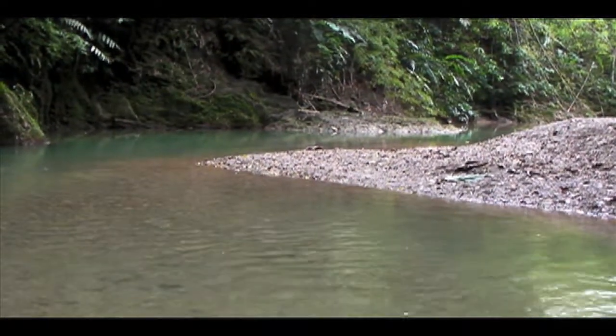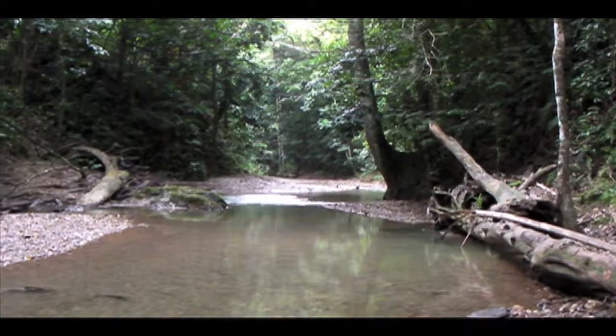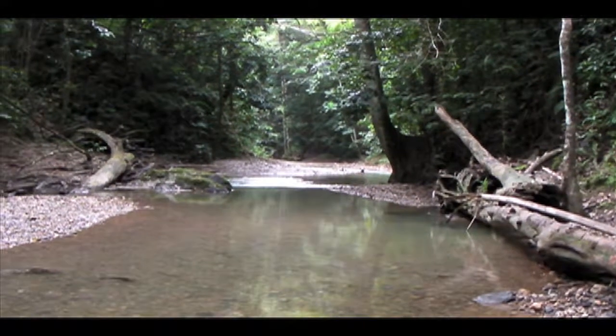habitats further upstream. For example, when we mark guppies and release them and recapture them in this type of habitat, what we find is that individual guppies are growing much faster than would be guppies in the headwater streams that you'll be visiting later on in this tour.